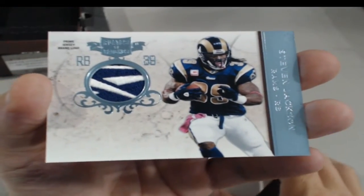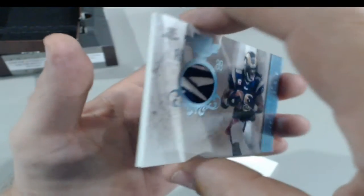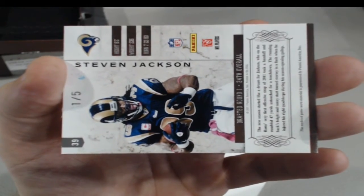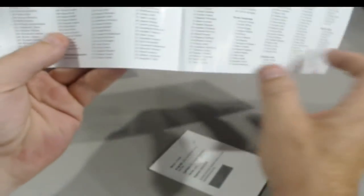Oh, Steven Jackson Reebok tag for the Rams. This will be low number. Dallas, 1 of 5. Awesome, awesome hit on a 1 of 5 Steven Jackson Reebok logo. Precursors to your Nike swooshes, because Reebok did have the contract for jerseys for a very long time, since the early 2000s.